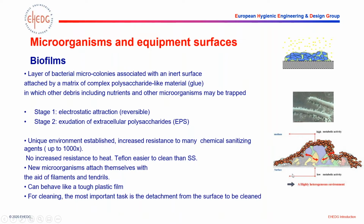And then in that biofilm, as you see here on the right-hand side, new microorganisms will come in and attach as you are cleaning. Water and your sanitizing agents are just passing over the biofilm. They go over it, and at the bottom here, microorganisms are staying in there, exchanging genetic material, becoming more resistant to whatever chemicals you're using. And then over time, they could behave like a tough plastic film. So they toughen up because they're releasing these polysaccharides. They would toughen up and form a glue-like substance, and it will be as though they are glued to the surface. So therefore, it makes removing them very difficult.